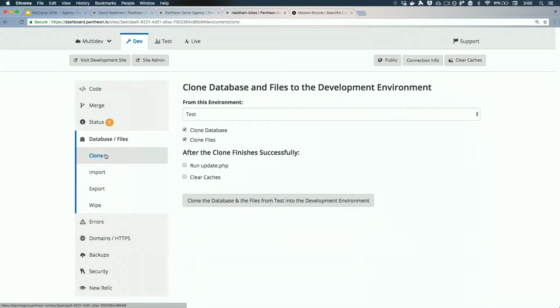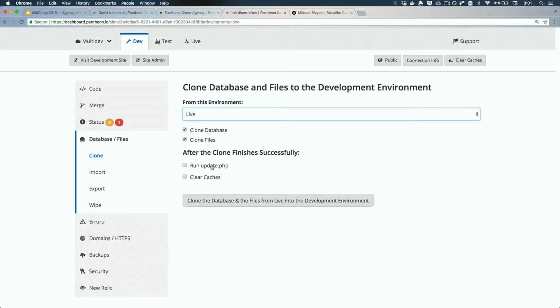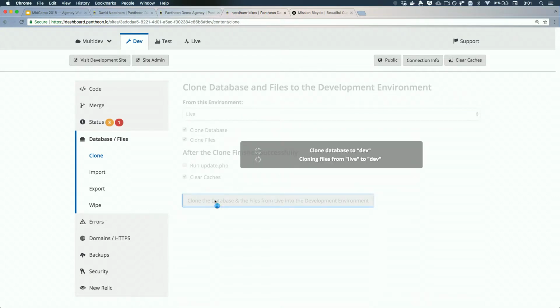We also have a section down here for database and files. If you want to copy new content that's happened in the live environment and pull it down into my dev environment, I just go over here to clone database and files from live. I can make sure those two are checked, and then I have the option of choosing either run update.php, which is good if I'm doing updates, or clear my caches. Then I just click the button. So if there were people adding new content, new blog posts, or new things to the store on the live site, these are now getting copied down into my dev site.